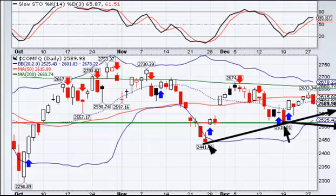As long as this line is held, I'm still going to remain bullish, though I'd probably look for stronger charts if I was going to trade. We also have it confirmed on the low points with the slow stocks and the MACD. They're both trending up, so it's confirmed as well. But we have had a move back down below the 50-day moving average, this red line here, and you'll notice you just didn't really get that far above the 50-day either. So it's really one of the weaker charts that we have out here.